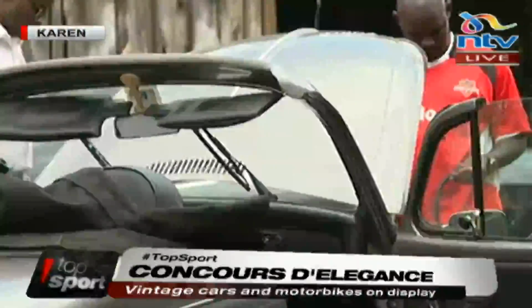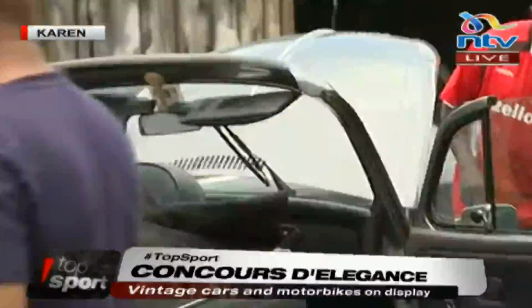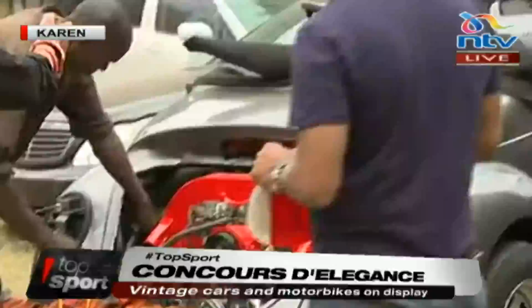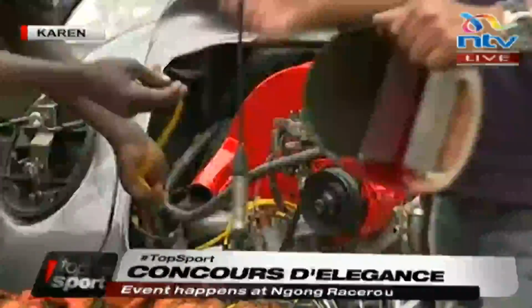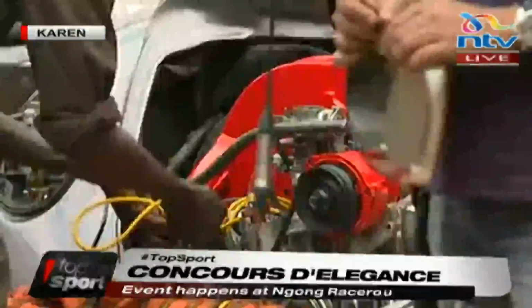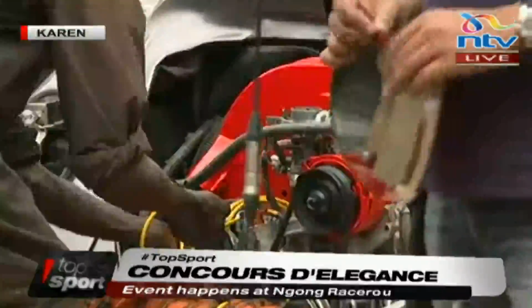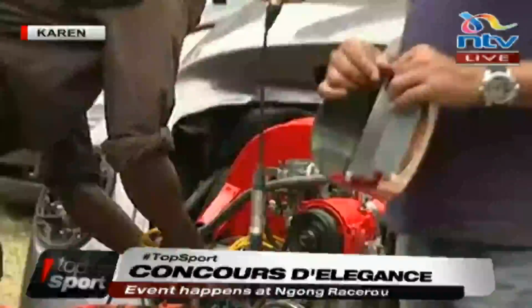All right, two vehicles. First of all, we've got this. It looks absolutely beautiful. It is a Beetle. It is a convertible. Just tell us a bit about this Beetle. Well, it's a 1983 VW Beetle. There are very few in the world. Actually, they made 100 of them, and we have 2 in Kenya. This is one of them. The other is in Malindi.